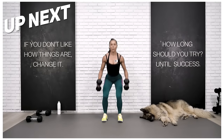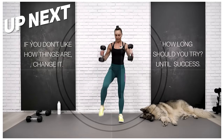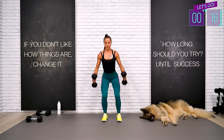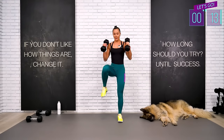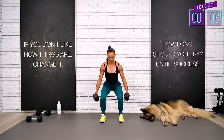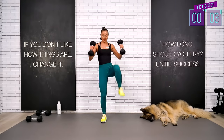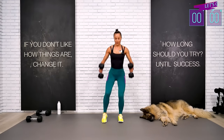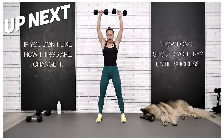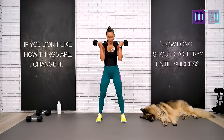Next one. Squat, knee lift, bicep curl. Here we go. Brace. Squat all the way into the heels, away from the knees. Push it through. One more for the win. Next one. We go for squat, Arnold press on top. Put your dumbbells next to your shoulders. Here we go.